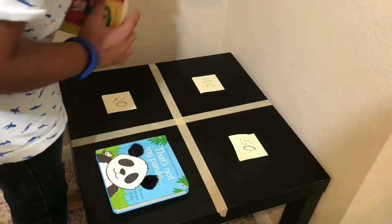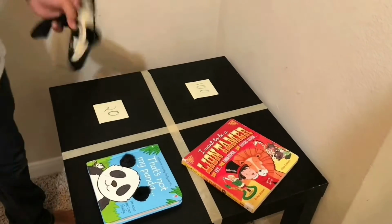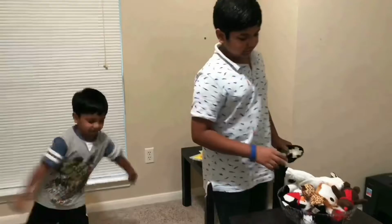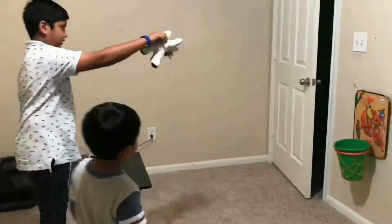So like this, I get the point. But if the book's like this, I don't get the point. So the next step is you go to this point and touch the table. And then you put on the blindfold and try to make the basket.